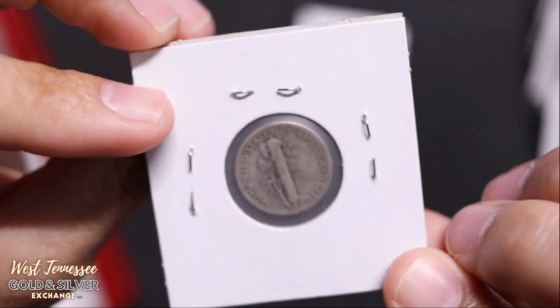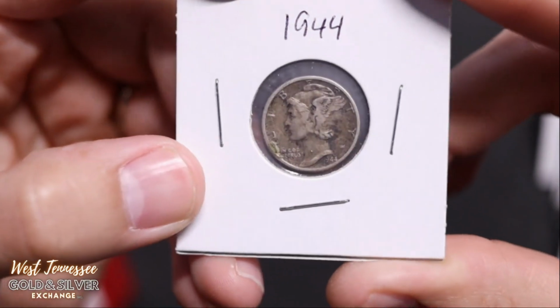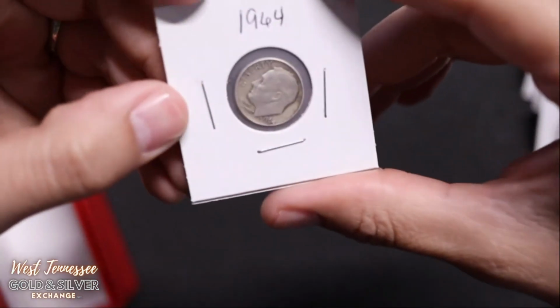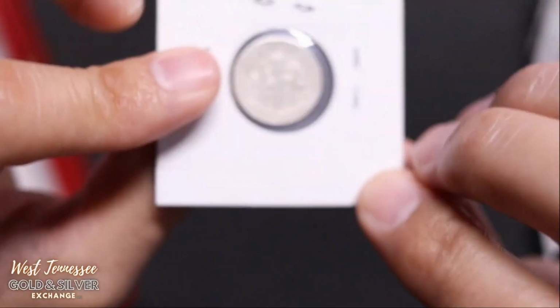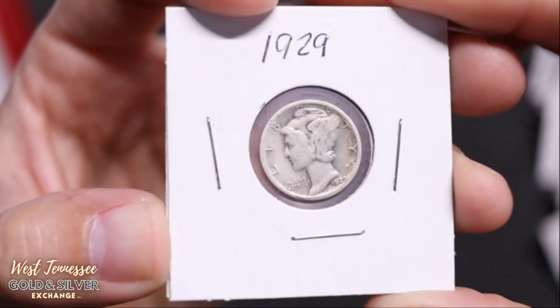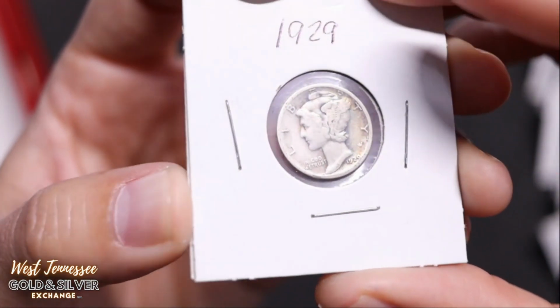Here's a 1929. Get that '47 out of there. Here's a 1944 Mercury dime. Here is a '64, again with that cloudiness to it. That's on the flip, not on the coin. A '62 Roosevelt. So yeah, I am very curious, guys. If you collect the Roosevelt dimes, let me know. I'd be very interested in hearing what you have to say about collecting those.